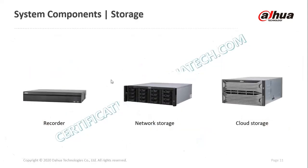In the storage part of a CCTV system, we have a recorder, network storage, or cloud storage. For a recorder, you can have an NVR or DVR. The use of these types of recorders ranges from small organizations to medium and high-end organizations. Cloud storage is storage via the internet. A typical application of network storage is to maintain large data sets of video. In areas that require high security, you'd use network storage where footage for long periods of time needs to be stored.